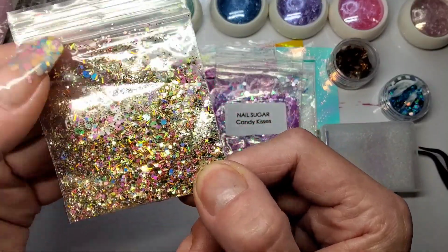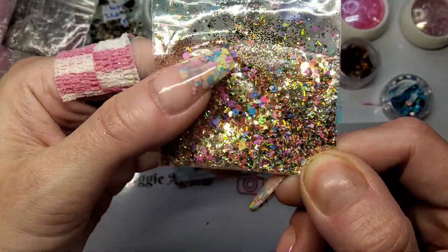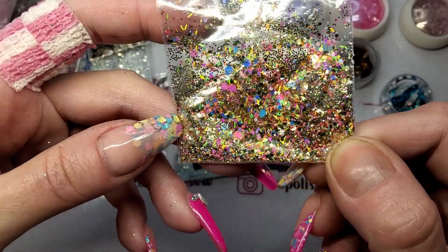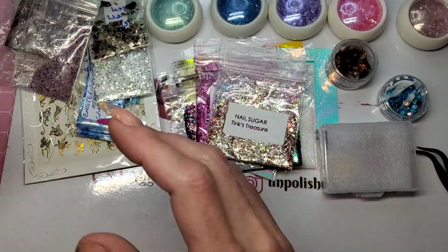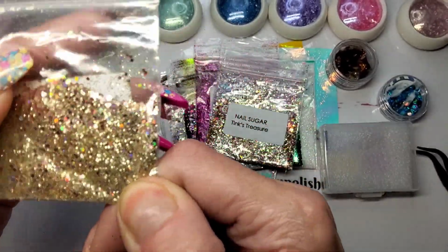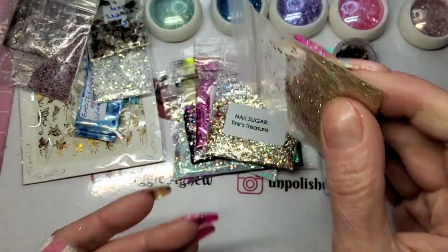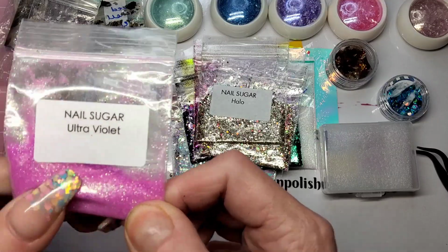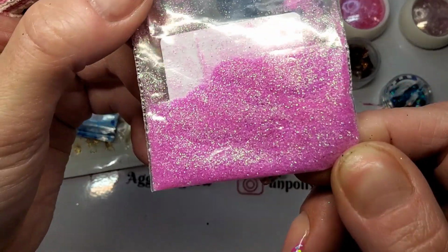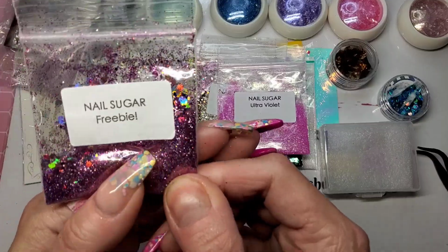Gosh. Tink's Treasure. I've never seen a glitter like this. It's gold. It's got all different colour strands, all different colour hexes, but then it's got gold as well. That's really unique, isn't it? Never seen anything like that. Right, another gold one, Halo. So this looks like a fine gold and it's got rose gold little hexes in it. Beautiful. Oh, the rose gold hollow. Gorgeous. Right, nail sugar again, ultraviolet. Look at all these guys. That's pretty. Wow.